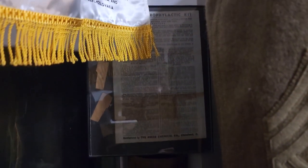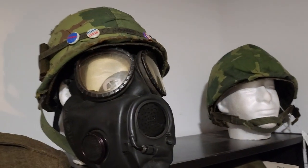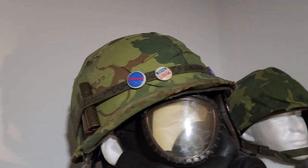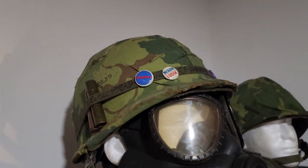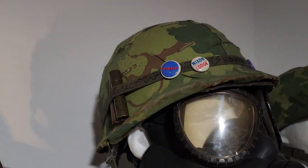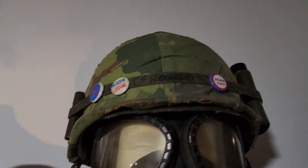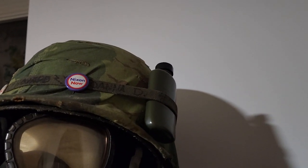And then up top, I have my instructions for your Doughboy prophylactic kit with a little bit of the packaging on it still. So got those in the frame. Then over here in this corner, I have my Vietnam setups. This one is gas mask and helmet with camo cover. Got a bullet and some chapstick there in the headband. A couple of political buttons and a jug of M1 bore cleaner.